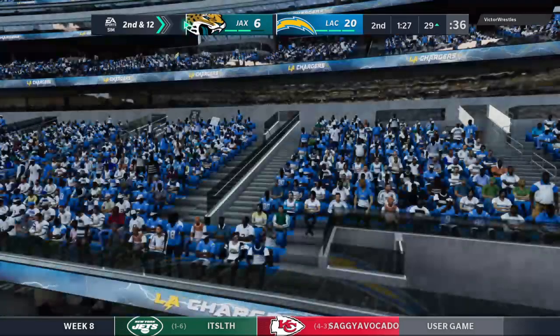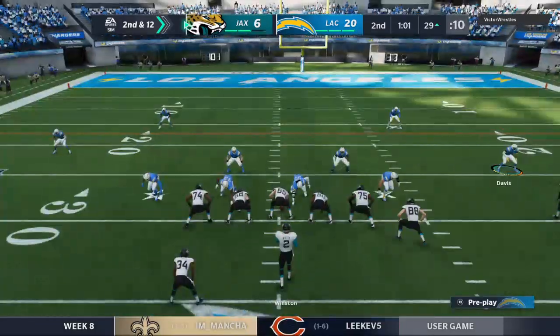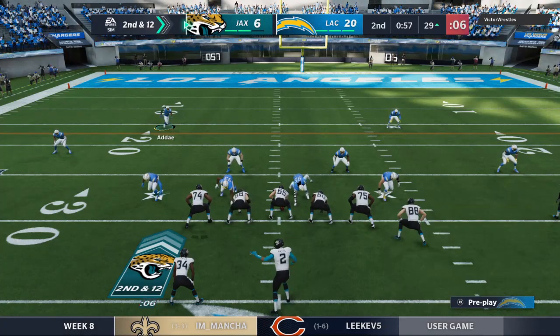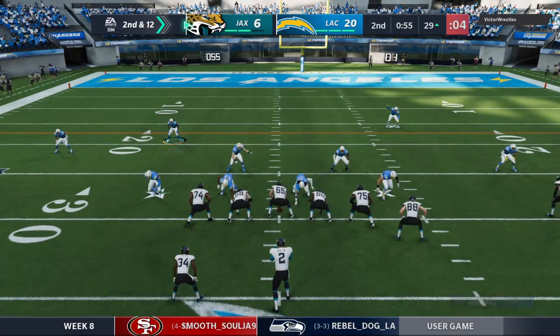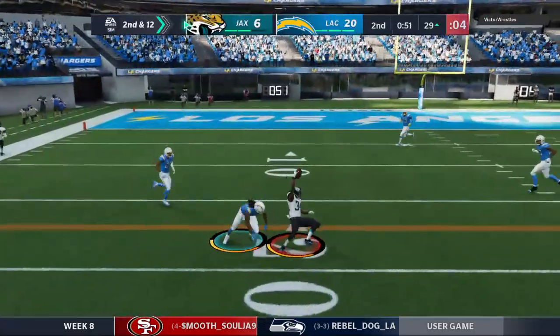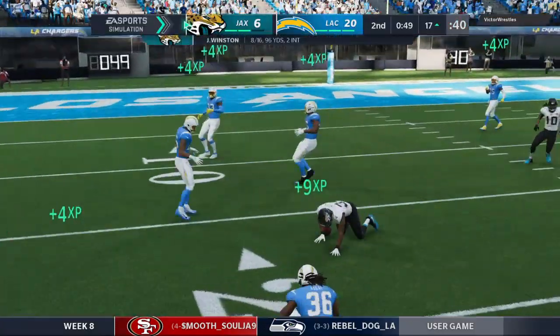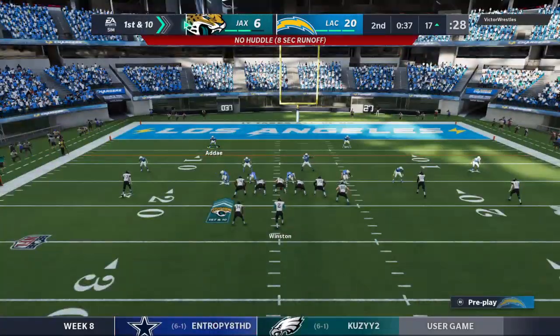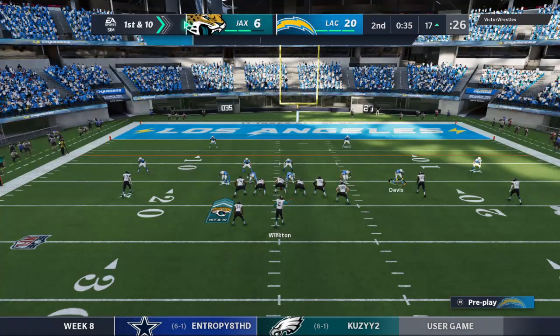And that route takes some fortitude from the guy running it because he knows he's going through the briar patch, as I like to call it, right? He's trying to work his way through all that traffic, and people wanting to put a little contact on it. Really well done. He's got it complete to Thompson. And inside the 20 before he's brought down. 12 yards there and a first down.